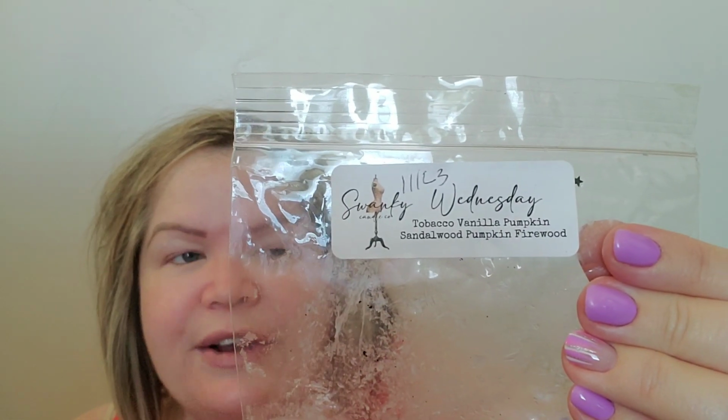This first one is a souffle. This is Wednesday. This is a tobacco blend, tobacco vanille, actually. Tobacco vanilla, pumpkin sandalwood, and pumpkin firewood. So I originally had a loaf of this, but I destashed it because I knew that when it warmed up, it would be a little bit too vanilla for me. So I decided, even though I love tobacco vanille, that's the Tom Ford dupe, and this is predominantly what I smell in this blend, I destashed it because I know that heavy vanilla, especially Jeannie's, just isn't the best in my home. So when she offered Wednesday in souffles, I grabbed one, even though I sold it, yes, but I wanted to at least try it in my home.